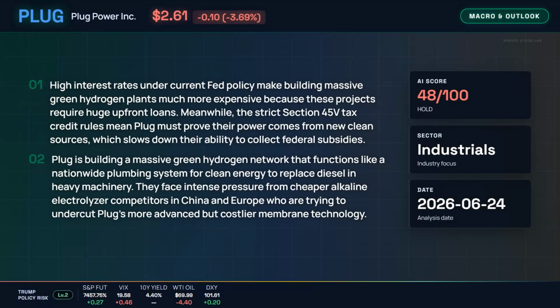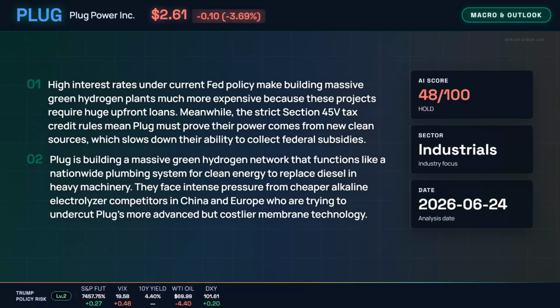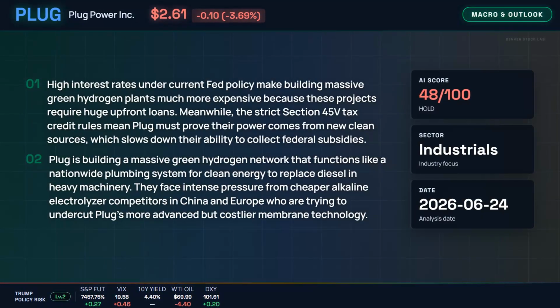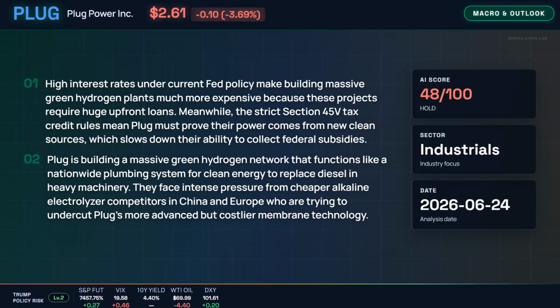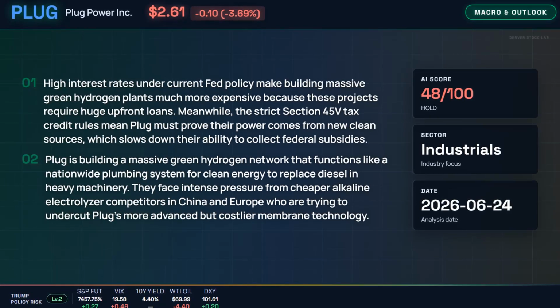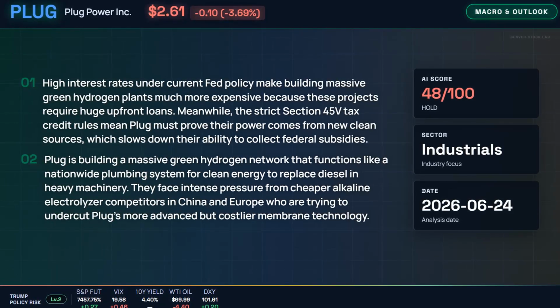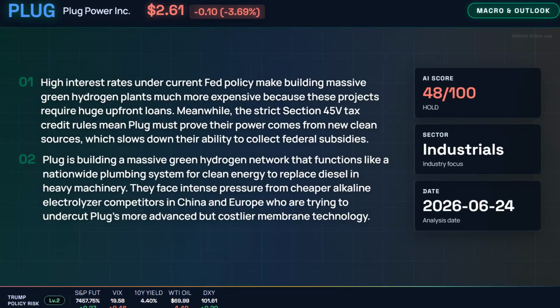Here's the macro picture shaping Plug Power. High interest rates under current Fed policy make building massive green hydrogen plants much more expensive because these projects require huge upfront loans. Meanwhile, the strict Section 45V tax credit rules mean Plug must prove their power comes from new clean sources, which slows down their ability to collect federal subsidies.